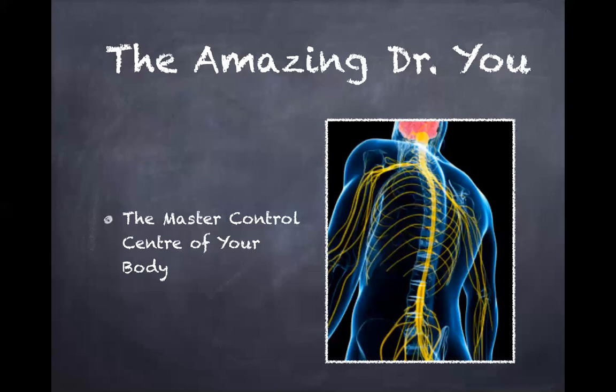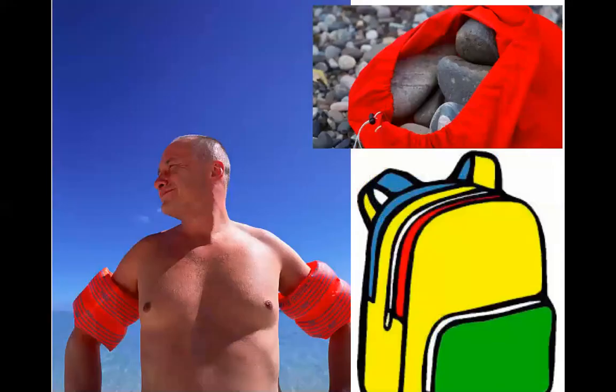And if there's interruptions along this pathway, then it can diminish your health. This is where chiropractic comes in. This is not me. Fortunately, I can say that this is some guy with swimmies. Well, why do I have a picture of a man sporting his swimmies here? It's because I want to create an analogy for you on how your lifestyle impacts your health.